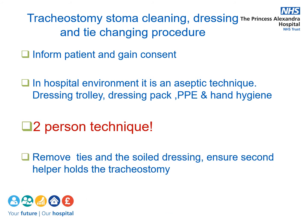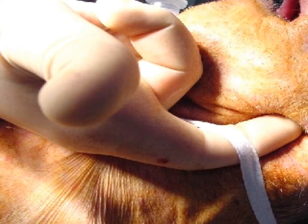So remove the ties and the soiled dressing while the other person holds the tracheostomy, and proceed to clean and dry with the saline and gauze. Now, when you're putting the ties back on, it's easy to make them too tight, which can be uncomfortable for the patient. So one technique to ensure it's secure, not too loose and not too tight, is if you're able to slip your index finger nice and snugly underneath the ties. If you can't, then it's too tight.